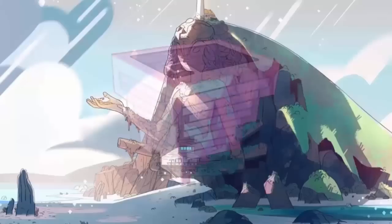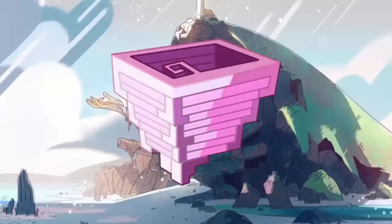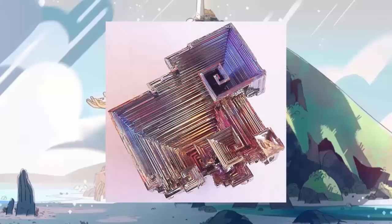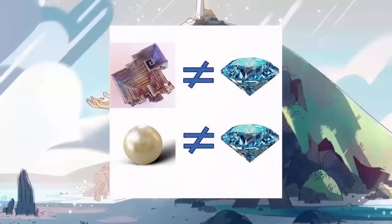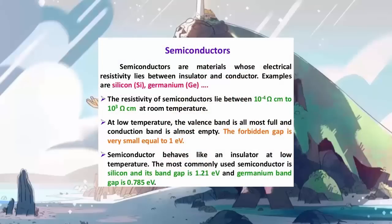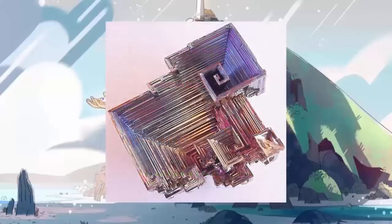That being, this object seen in the episode Lion 3: Straight to Video, an object that fans have come to call Bismuth. From a real-world perspective, bismuth is a crystalline metal that is no more a gemstone in terms of real mineralogy than pearls are. It has diamagnetic properties, which I'm not even going to try to explain in this video, you should just go look it up, and can be used as a semiconductor. Its crystalline structure is unique and instantly recognizable, and it is this unique shape that has led to fans attributing the name bismuth to this object.